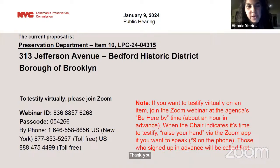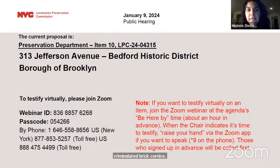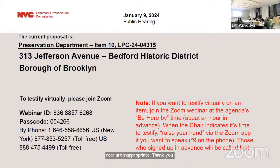I'm speaking on behalf of the Historic Districts Council. HDC finds the height, massing, and visibility of the rooftop and rear yard additions to be appropriate as proposed, but we share Brooklyn Community Board 3's concern about the material palette proposed for the rear. If the rear facade can be restored, it should be restored in kind. If it must be rebuilt, it should be rebuilt in brick and block with articulated sills, lintels, and crenelated brick cornice. Stucco is not appropriate. Community Board 3 points out that the undivided casement windows proposed for the rear are inappropriate. Thank you. Thank you so much for your testimony.